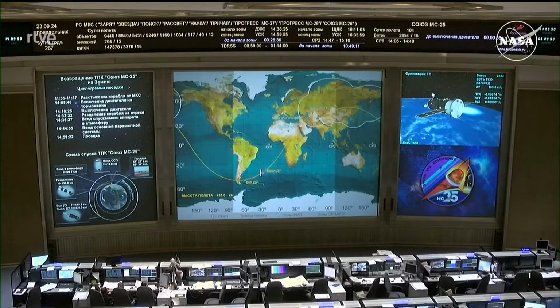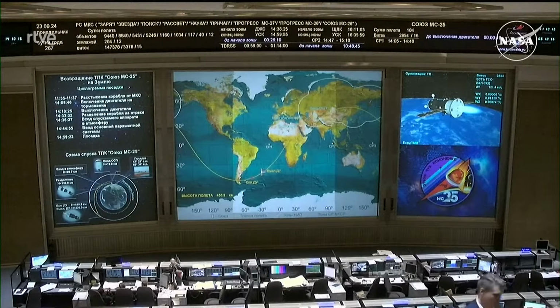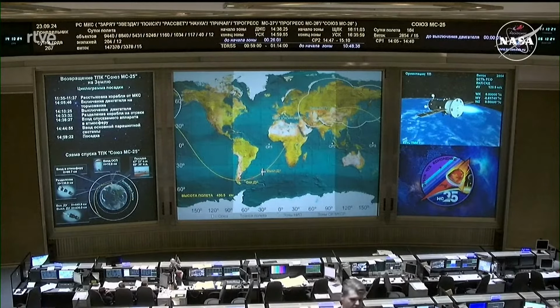More than 4 minutes into the burn, about 30 seconds remaining in the deorbit burn. Copy. Acceleration 0.47. 286 is consumption. KDO parameters.